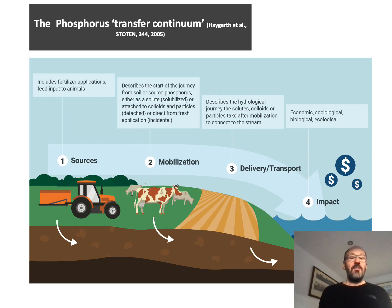A few years ago now, myself and a few colleagues came up with this concept called the phosphorus transfer continuum, which is a really simple but I hope useful conceptual model to help describe that linkage from land to water and how phosphorus transports itself from land to water. So it basically goes from, as you can see, sources, mobilisation, delivery or transport, to impact.